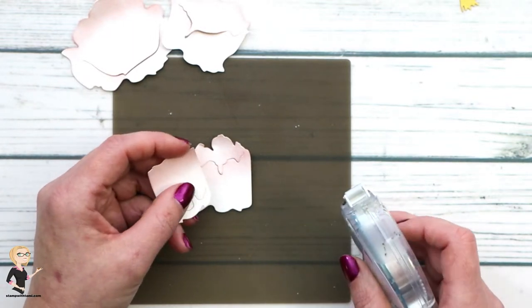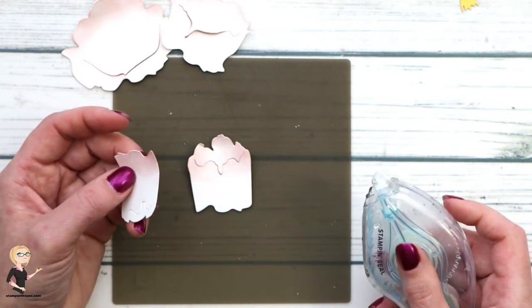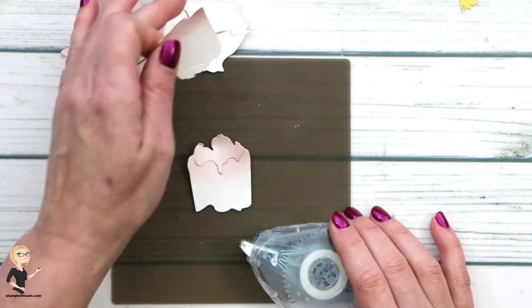What's the best way to mail it so it doesn't get crushed? A bubble envelope. If you were putting it in the mail and it wasn't in a package or, you know, in another enclosed thing, I would do a bubble envelope.